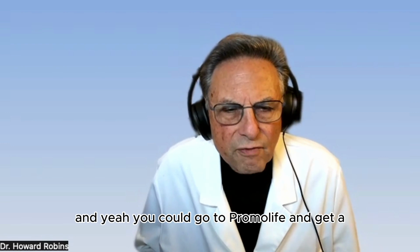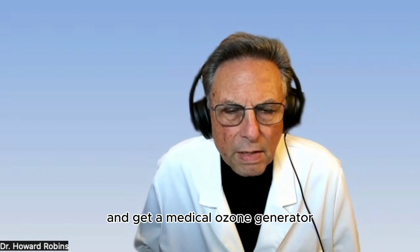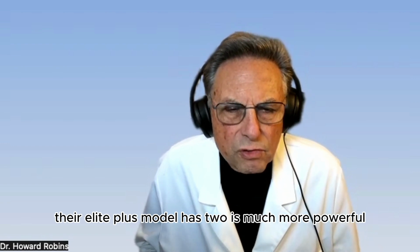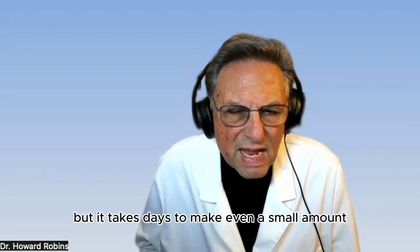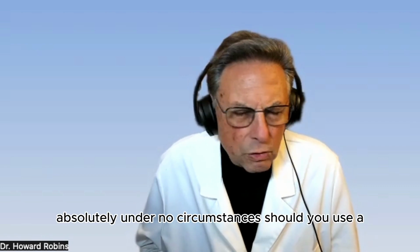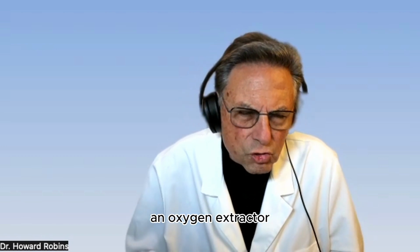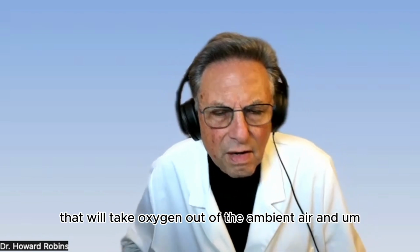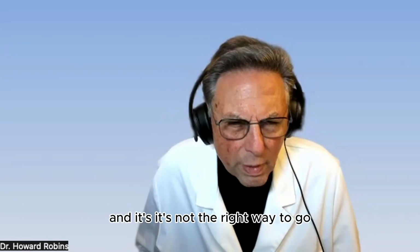And yes, you could go to PromoLife and you can call them up if this is what you want to do and get a medical ozone generator. Their Elite Plus model is much more powerful, so you can really throw a lot of ozone into the glycerin. But it takes days to make even a small amount. You have to use medical grade oxygen. Absolutely, under no circumstances should you use an oxygen extractor. They sell these devices that will take oxygen out of the ambient air and push it through, and it's not the right way to go.